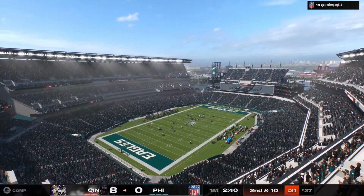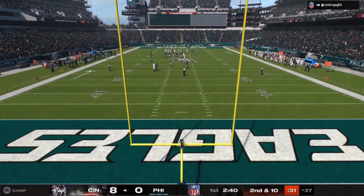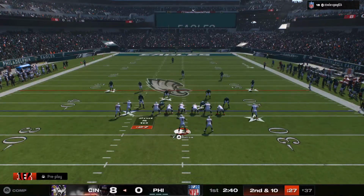He's just unable to secure the catch through the contact, and really nice job timing that hit up by the defense. And at this point, all you can do is get up, get back in the huddle, and hope your quarterback gives you another shot.